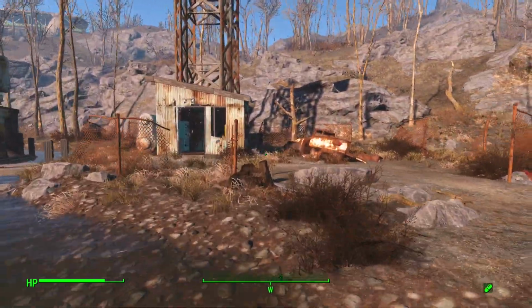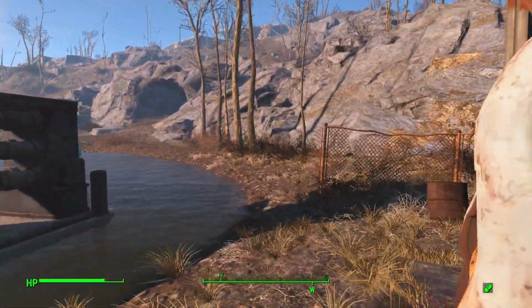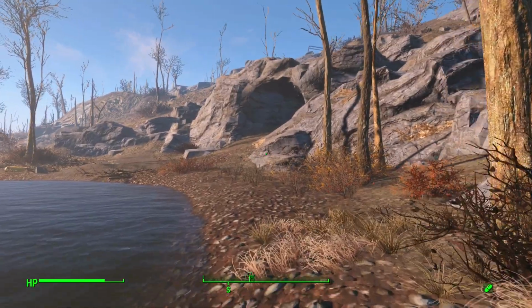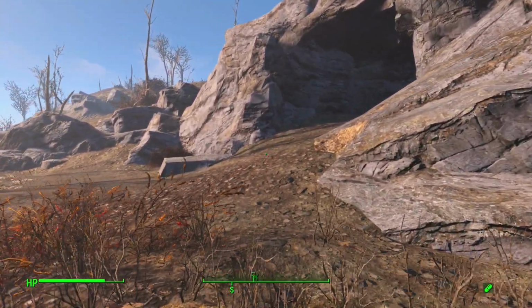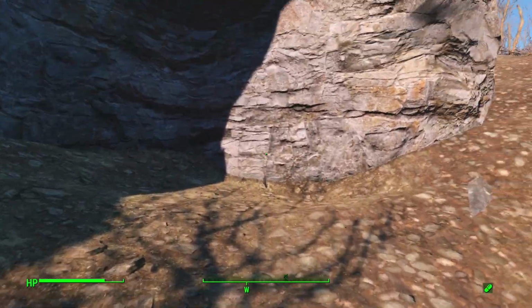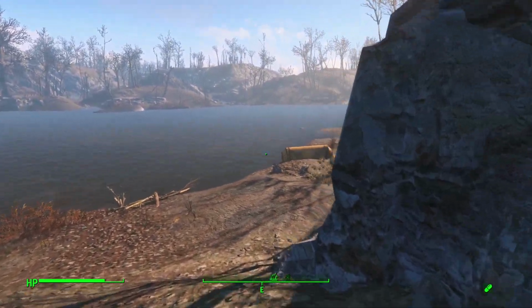I have never seen that before. Sorry, I'm getting distracted by the background again, but I don't remember noticing that before, and I might be going crazy, but let me see what's up here. Oh, it's just a little indent. It doesn't go anywhere.